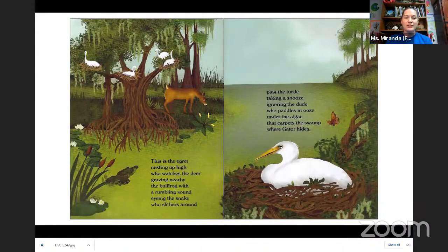This is the egret nesting up high, who watches the deer grazing nearby. The bullfrog with a rumbling sound, eyeing the snake who slithers around. Past the turtle taking a snooze, ignoring the duck who paddles in ooze under the algae that carpets the swamp where gator hides.